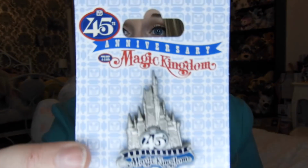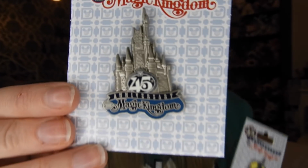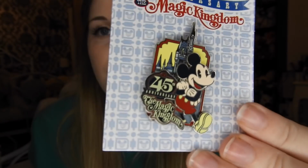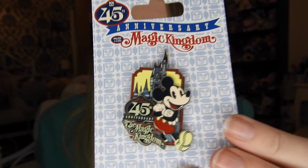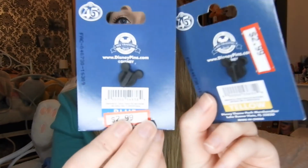Now, on the subject of pins, I got quite a few. I didn't get as many as I thought I would, but I still got quite a lot. So I picked up 2 from the outlet, both of which are the Magic Kingdom 45th anniversary pins. So there's this castle pin, and also this Mickey Mouse 45th anniversary pin. It says Magic Kingdom on it, it's got the castle in the background. Now, this one says it was a yellow and this one's a blue. I'm not sure what they were, but in the outlet they were both $2.99.